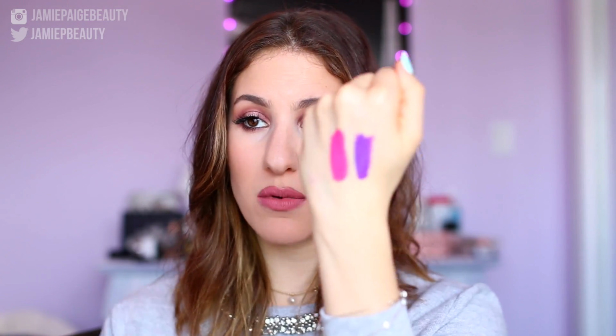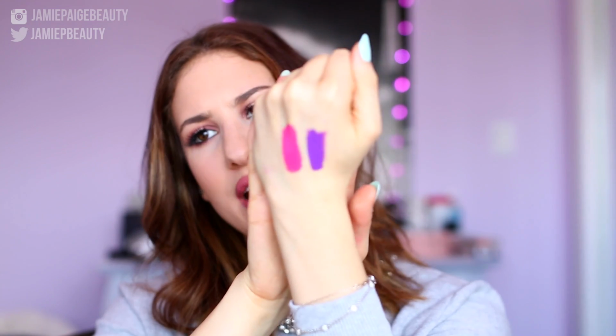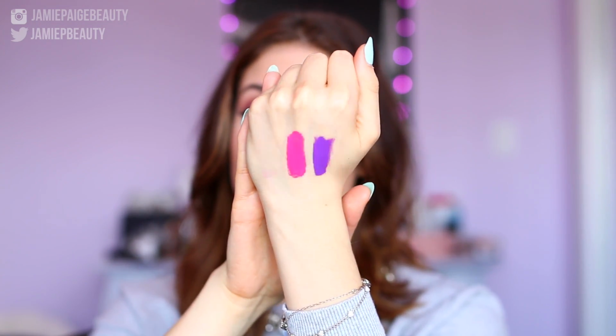This is Berry Strudel, which is this gorgeous dark purple color. Look how pigmented that is. Final Delight, which is another one of my favorites. It's a really gorgeous cool tone pink. And what's also great about these, they're obviously extremely affordable. They're only, I believe, $5.99 or $6.99 at the drugstore, so that's always really great, especially for something that's as high quality as these.